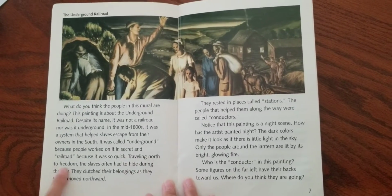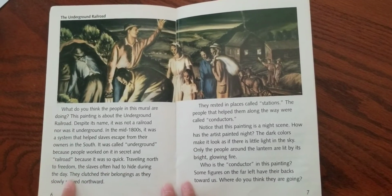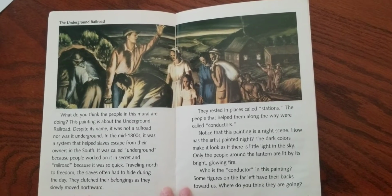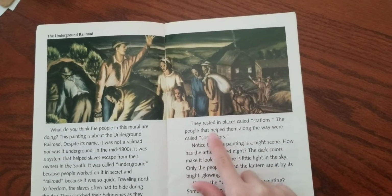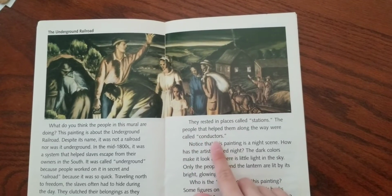Traveling north to freedom, the slaves often had to hide during the day. They clutched their belongings as they slowly moved northward. They rested in places called stations. The people who helped them along the way were called conductors.